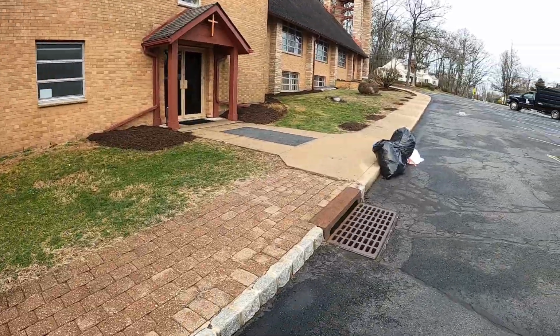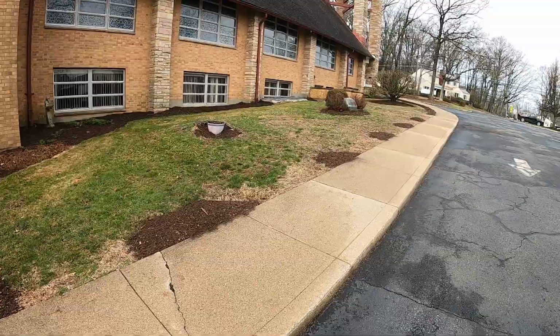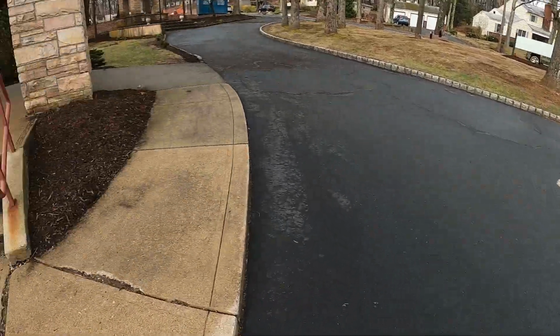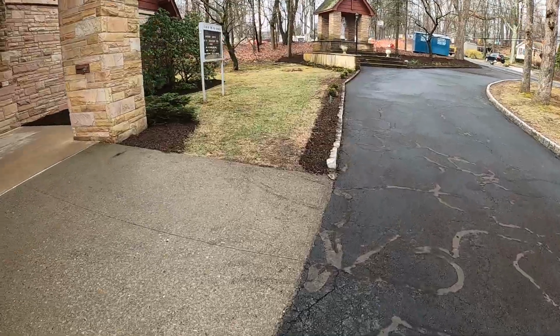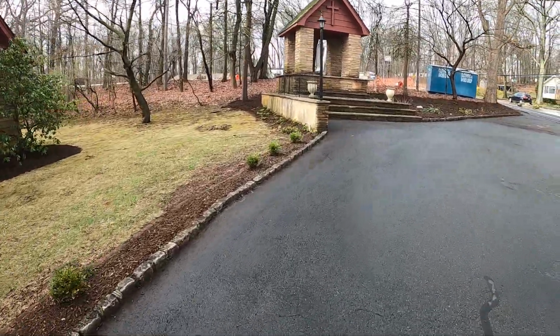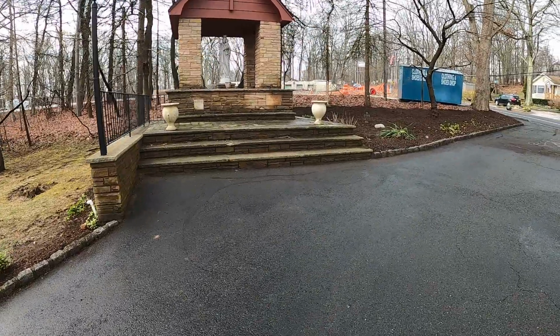So we got the whole side done. We're done now. He's just got to blow off over there. Steve does. Ready for the Easter coming up on Sunday. And then there's just all these little spots that it's not just dump it out and rake it. You got to pitchfork some of it in. But yeah, they'll be satisfied with it for this coming weekend.